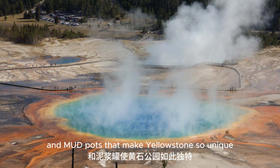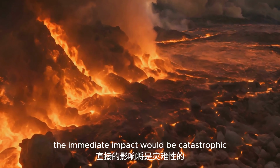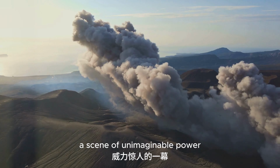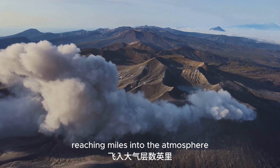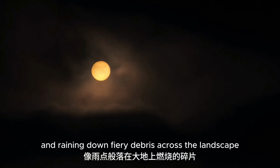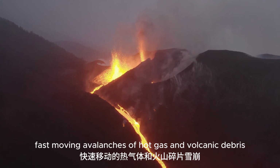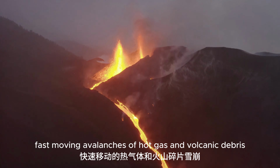Section 2. When the Earth breathes fire. Should a super-eruption occur at Yellowstone, the immediate impact would be catastrophic. Imagine, if you will, a scene of unimaginable power, a colossal column of ash and molten rock reaching miles into the atmosphere, blotting out the sun and raining down fiery debris across the landscape. The area immediately surrounding Yellowstone, encompassing parts of Wyoming, Montana and Idaho, would bear the brunt of the eruption's fury. Pyroclastic flows, fast-moving avalanches of hot gas and volcanic debris, would race across the landscape, incinerating everything in their path.